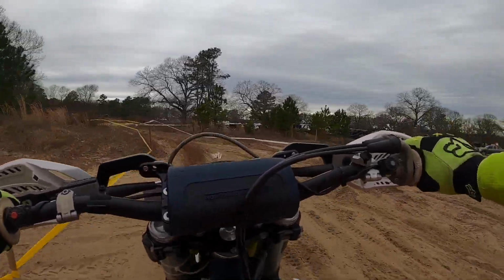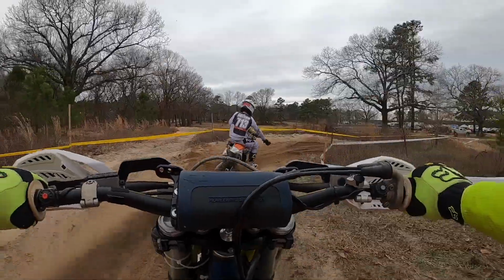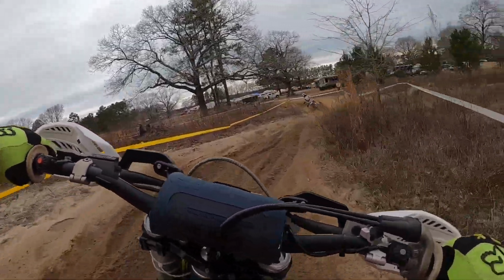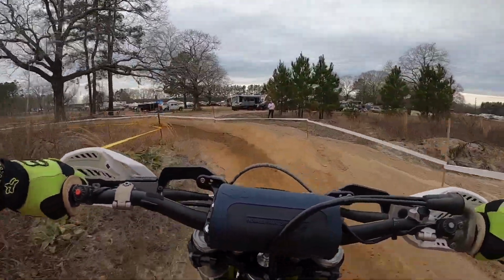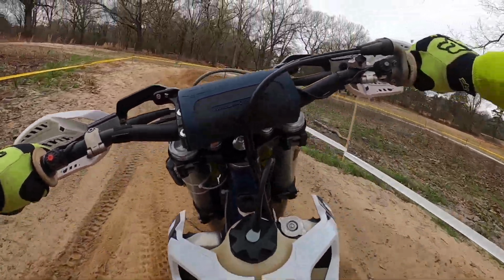Coming into the finish of the cross test here, this is actually a really fun part. Again, this was my first lap. I was just trying to feel it out. I'm never going to be as fast as that guy, but it was kind of cool to watch these young guys go through here.